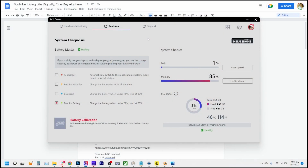I usually don't use the battery that often, but I was looking into battery health, so I'm going to go to, okay, so here you can probably see the MSI Center. They have a system diagnosis, and it also talks about battery health here. I thought this would be interesting for some of you guys.